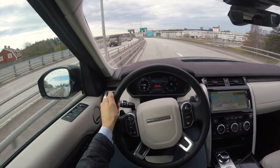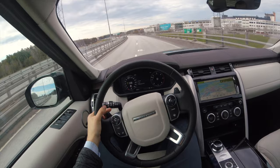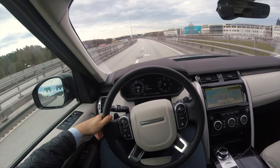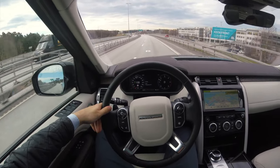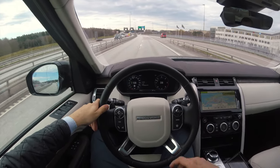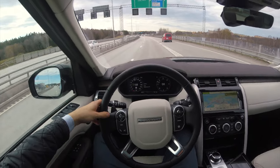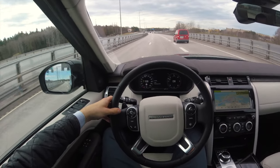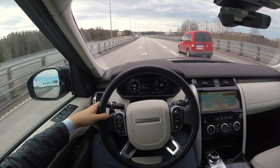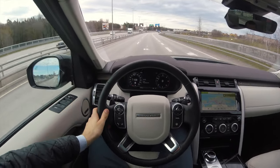Fuel economy is quite good for being such a big car. The performance is not great. 250 horsepower and 600 Newton meters through an 8-speed automatic gearbox with paddles on the steering wheel. It's not a boring car, but it's no sports car at all. It's a real family wagon that's great at doing many things.